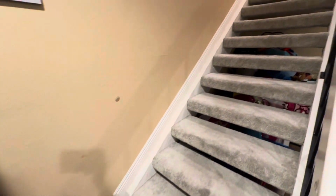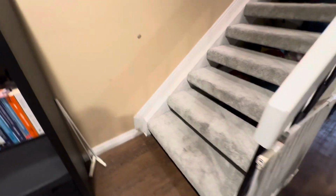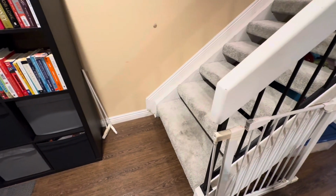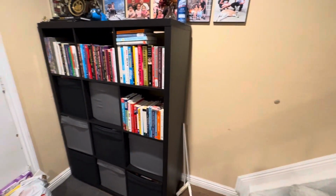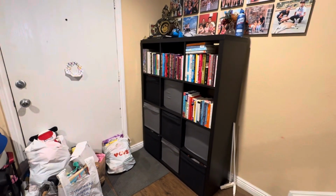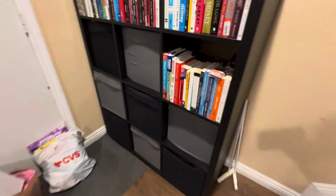And then, yeah, you can see the stairs. There's nothing left on the stairs. So very happy with the area that I tackled today. That gate there is actually for the dog that we put in front of the stairs. And so, yeah, I hope this was motivating for you to find something in your home to tackle.